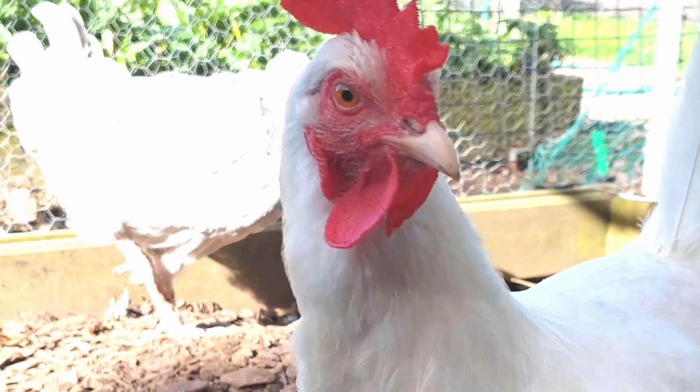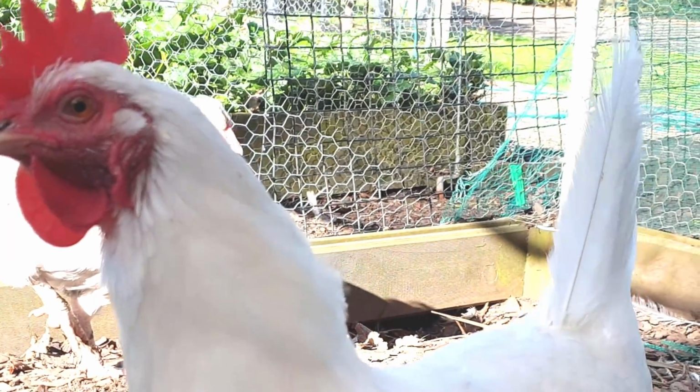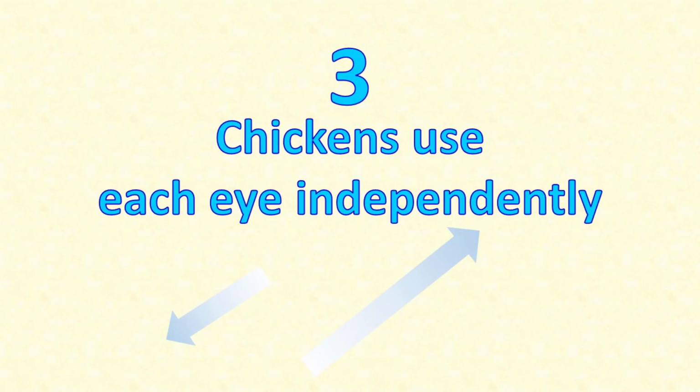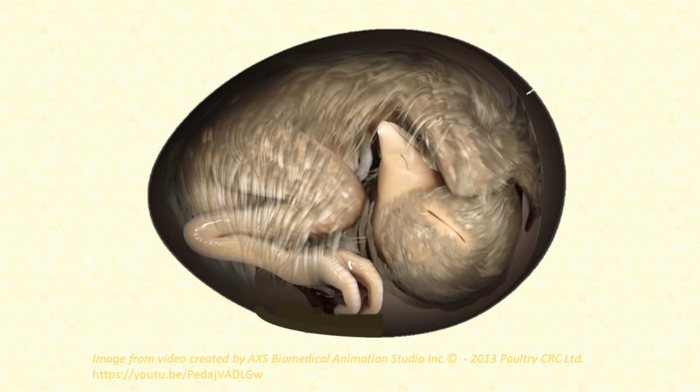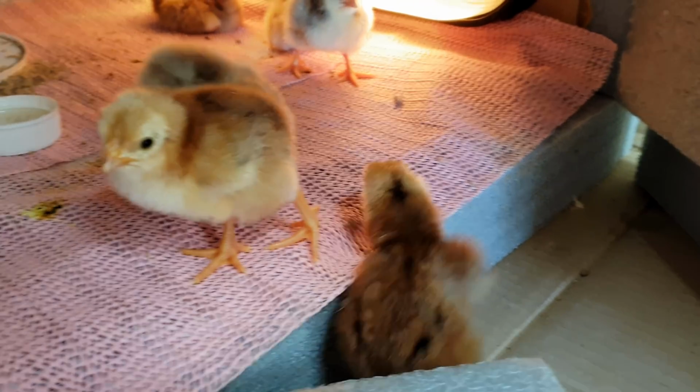Her monocular vision means that what a chicken sees with her left eye is quite different to what she sees with her right eye. What's more, chickens have developed a talent for using each eye not only independently, but for specialized purposes. Right before a chick hatches, it turns inside its shell and tucks its head underneath its right wing, ready to poke a hole into the air sac. That means its right eye is next to the shell and its left eye is covered by its body, and this causes different development of the left and right eyes.